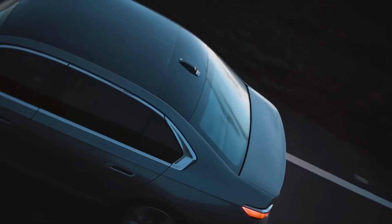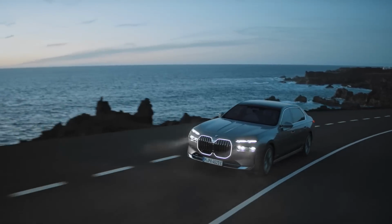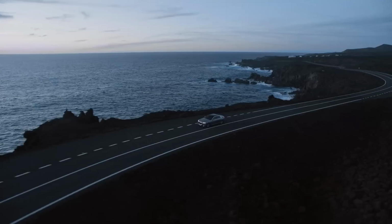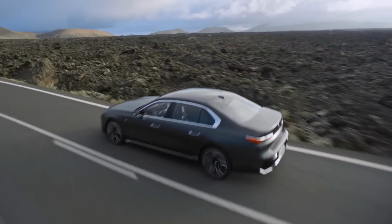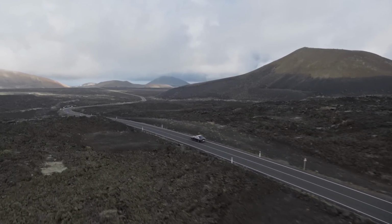BMW is also offering rear wheel steering, where the rear wheels can turn up to 3.5 degrees in the opposite direction of the front to make it easier in town and around parking lots. It reduces the turning radius and also improves stability at high speed. A cool feature, but definitely not quite as cool as the EQS's 10+ degrees of rear wheel steering.